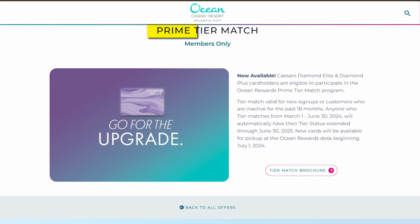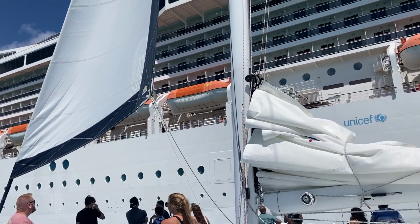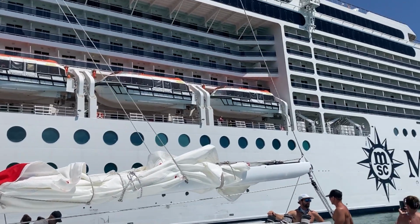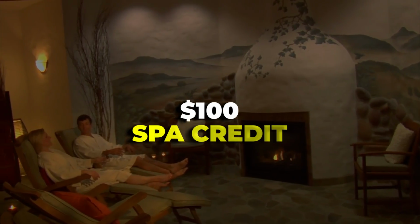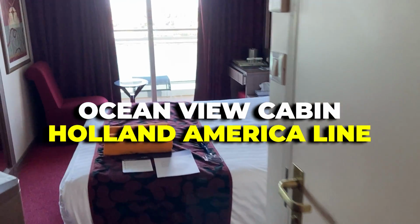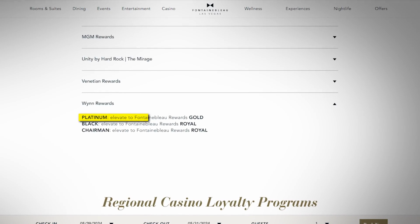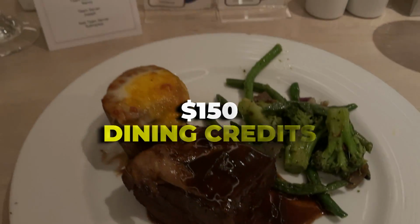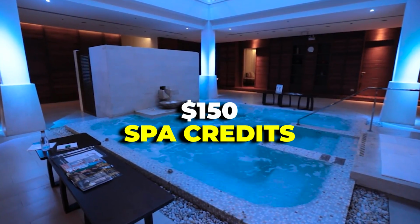You can match Hard Rock Icon to Ocean Prime status in Atlantic City and get up to a 10-day free cruise on MSC Cruise Lines. You can match Caesars Diamond status to Wynn Platinum for a $100 spa credit, and also get a complimentary ocean view cabin on Holland America Cruise Line. And you can match that Wynn Platinum status over to Fontainebleau Gold status, which will get you $150 in dining credits and a $150 spa credit.